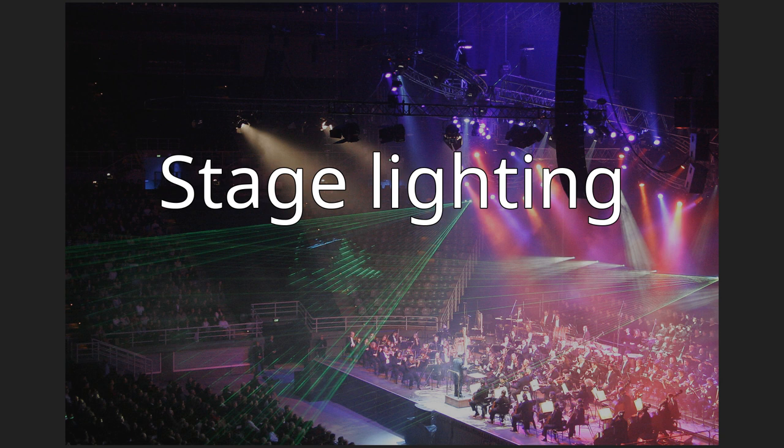Stage lighting. Stage lighting is the craft of lighting as it applies to the production of theater, dance, opera, and other performance arts. Several different types of stage lighting instruments are used in this discipline. In addition to basic lighting, modern stage lighting can also include special effects, such as lasers and fog machines. People who work on stage lighting are commonly referred to as lighting technicians or lighting designers.